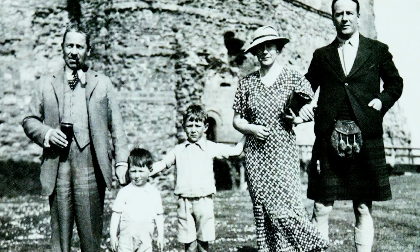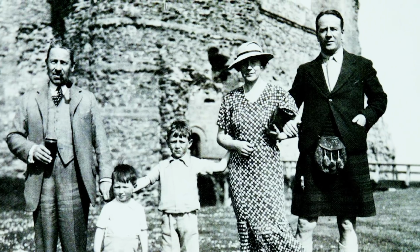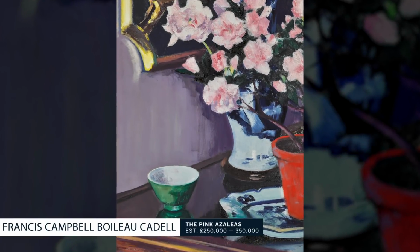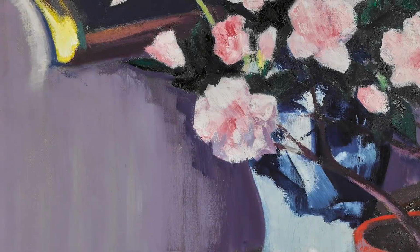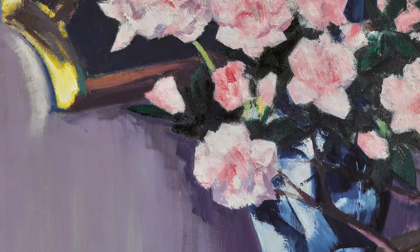Of all the Colourist artists, it was Harrison's relationship with Francis Campbell Boileau-Cadell that was the closest, and the two became great friends. The Pink Azaleas was the first work by Cadell that Harrison purchased. It's an extremely accomplished still life, with bold, saturated colour and a very interestingly closely cropped composition.